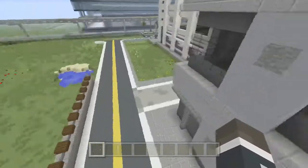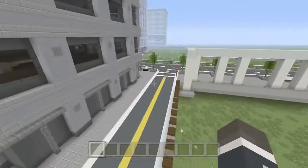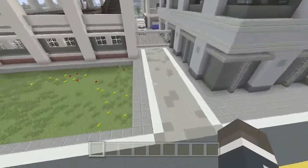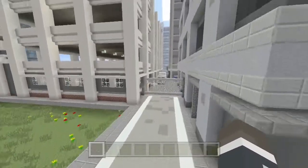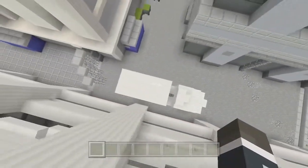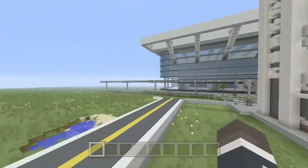But I built out this road right here a little bit, just a very small, narrow road for mostly service stuff, and we have this little driveway kind of thing behind it. I'm not too sure what to call it, but just another small little road with a gate. And it leads to this little alleyway with a bunch of random stuff scattered about. And let's see what else.